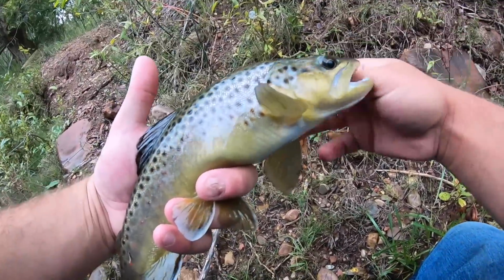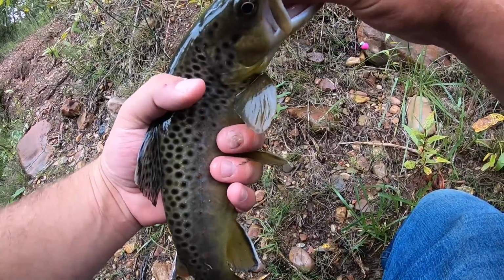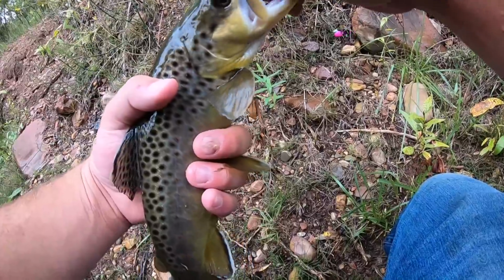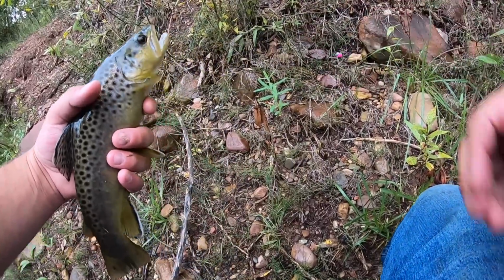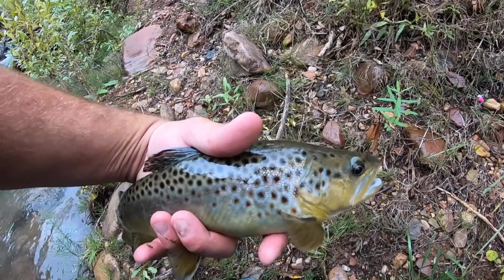Good cooking size. So yeah, we're gonna keep this fish, but like I said, I wanna keep a tiger trout to cook them side by side. If we don't get a tiger trout, we can get a rainbow and do it, but this guy is definitely gonna go in the pot.